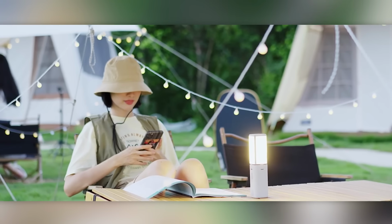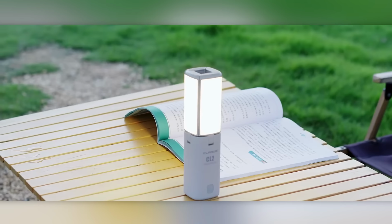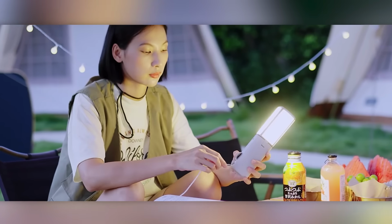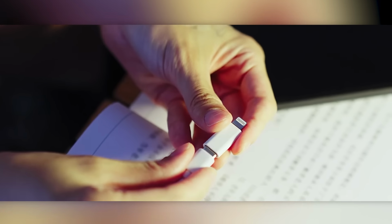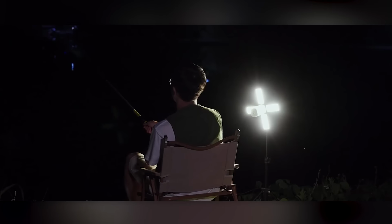It transforms into a table lamp that fits perfectly in a tent. It lasts for 2 hours and 30 minutes without needing a recharge, plenty of time for reading 100 pages or playing a few rounds of cards. And if your phone needs a boost, just plug it into the built-in USB connector. This flashlight is priced at $5.50.